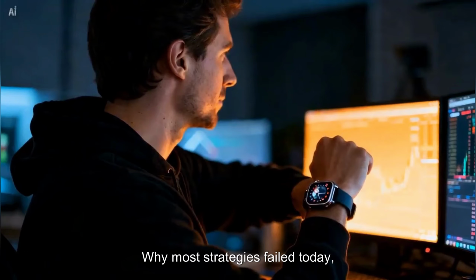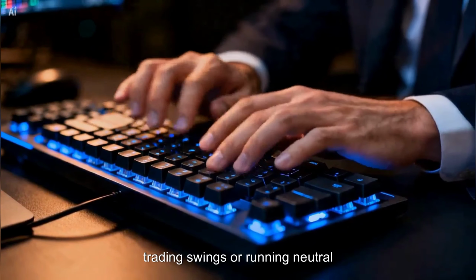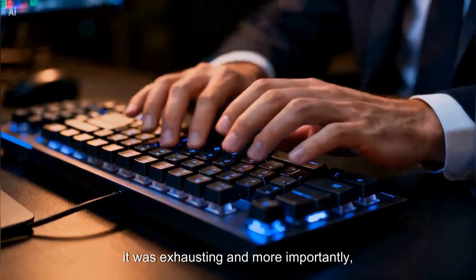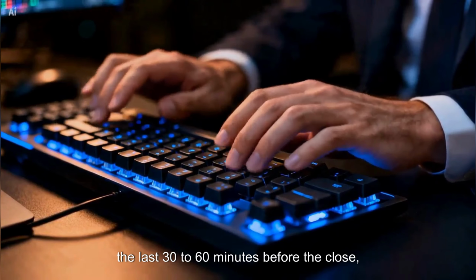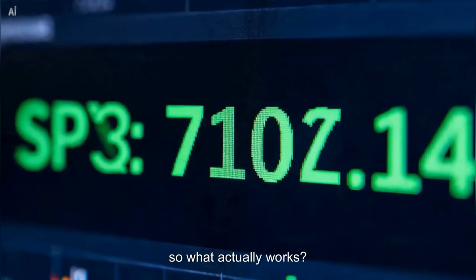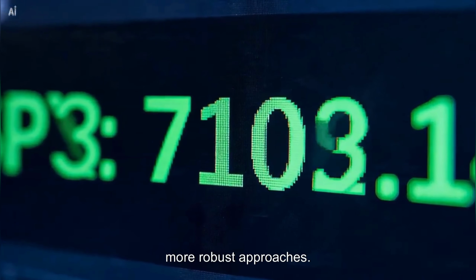Why most strategies failed today? Whether you were scalping, trading swings, or running neutral strategies, it was exhausting and, more importantly, very easy to get stopped out. The only real intraday opportunity came in the last 30 to 60 minutes before the close. So what actually works? After reviewing this session, here are two more robust approaches.